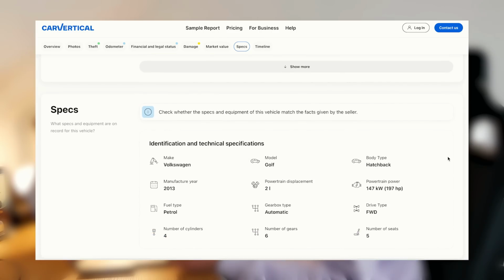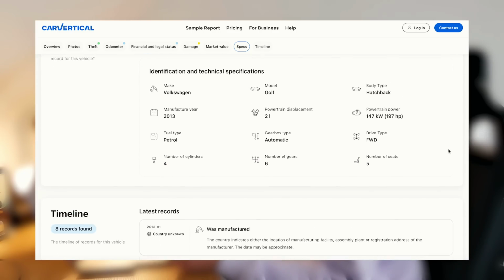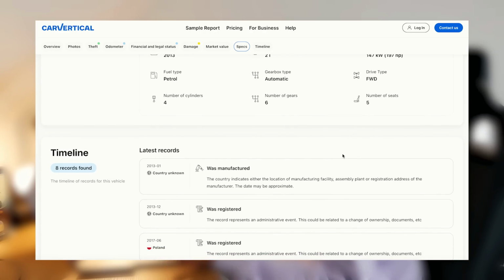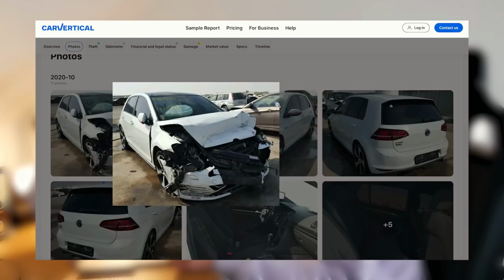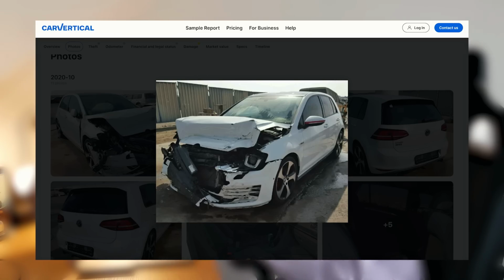And then moving down towards the bottom of the report, you can just see a bit of a spec overview about what it is that we've searched for, and also right at the bottom we have a timeline. This fairly obviously is a timeline of the car's history, from when it was manufactured to when it was first registered, and so on and so forth. As you can see, it's really thorough and gives you a whole load of information, including damage photos, something which you might not have known about. Say for example, you're buying this car and the owner says it's a really clean car. You do a check and realize that this has happened before.